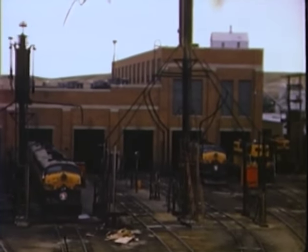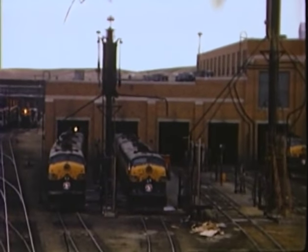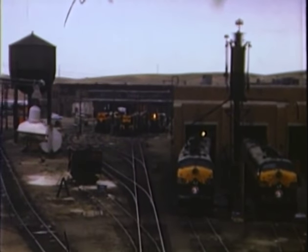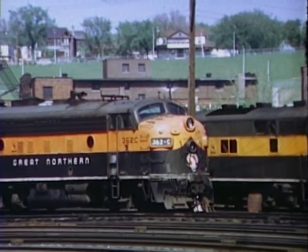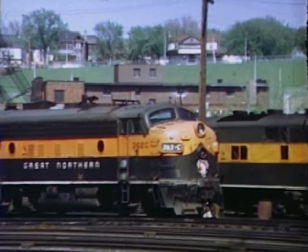Diesels now occupy the Havre engine facility as they are rapidly becoming the standard form of power for mainline freight trains. Engine 362 is an EMD F7 purchased in October 1948 and is geared for passenger train service.